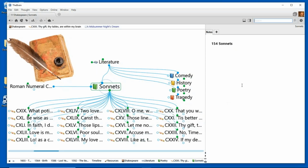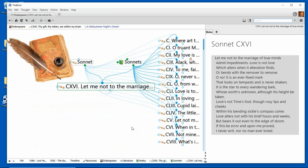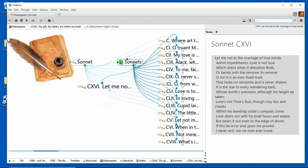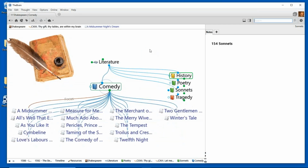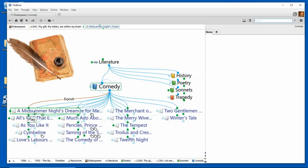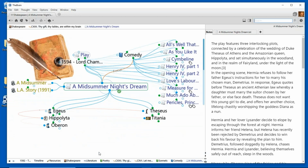Again, everything that he ever wrote is typically in the notes. If I just click on any sonnet, that sonnet pulls up right there in the notes content. So I can read all of the Shakespearean sonnets. Now, his actual plays are a little bit more detailed. I'll go ahead and jump into comedy. And I'm just going to pick A Midsummer Night's Dream. It's actually one of my absolute favorite Shakespearean plays.